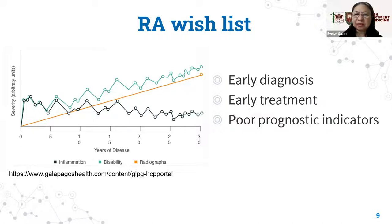That is, in a patient who is untreated. And this chronic inflammation is reflected in the patient as damage in the radiograph. So we see that after 30 years, you have more damage, you have increasing damage, and with the damage goes disability.